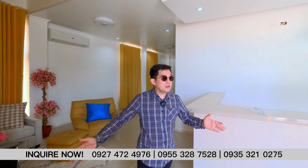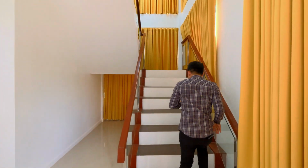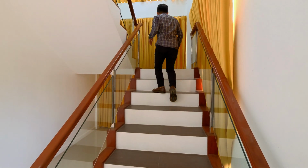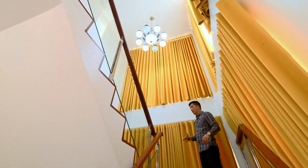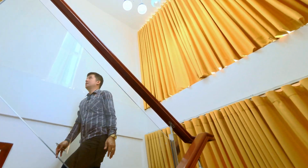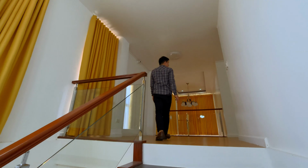Again, this is your lounge area and your front desk area. You have the room in here and then a bedroom right there. Okay, since it's a commercial area, an events place, you have the steps here. It's a U shape with drapes design, beautiful chandelier above. So it can accommodate many people kasi maluwag talaga siya, kasi intended for commercial. And then in here, this is the second level wherein the 4 rooms are located.